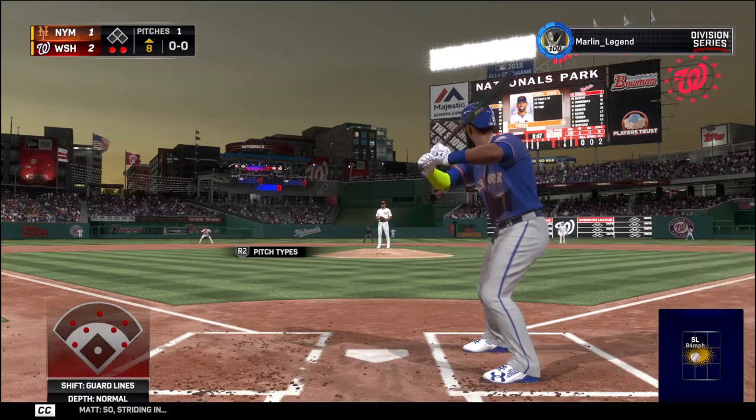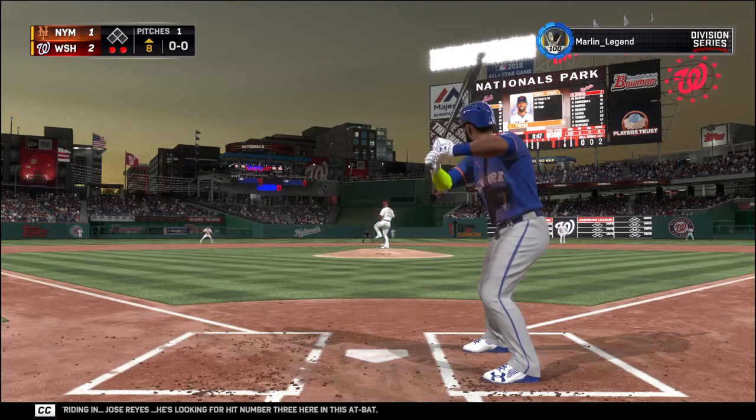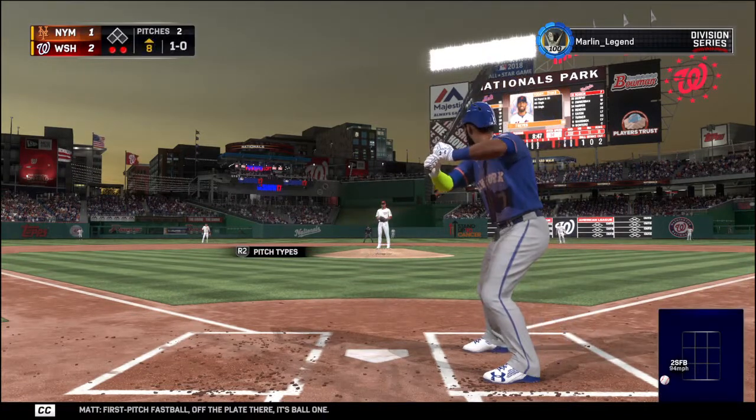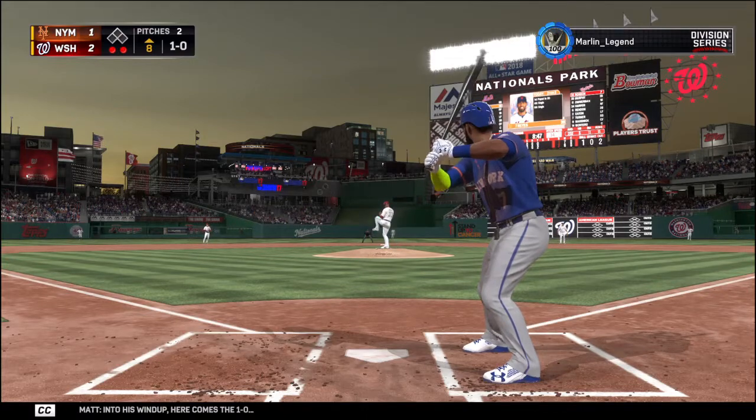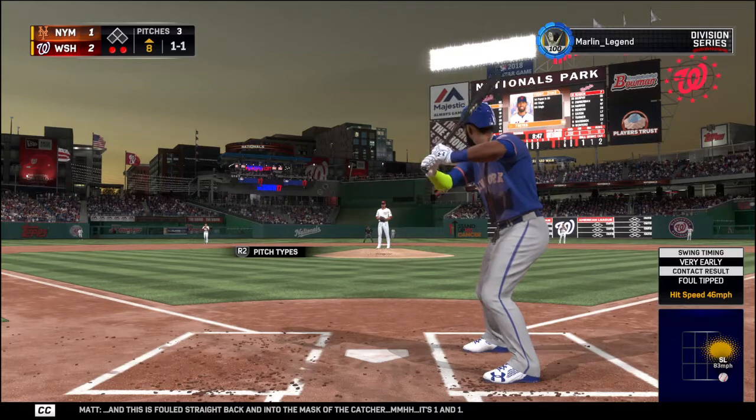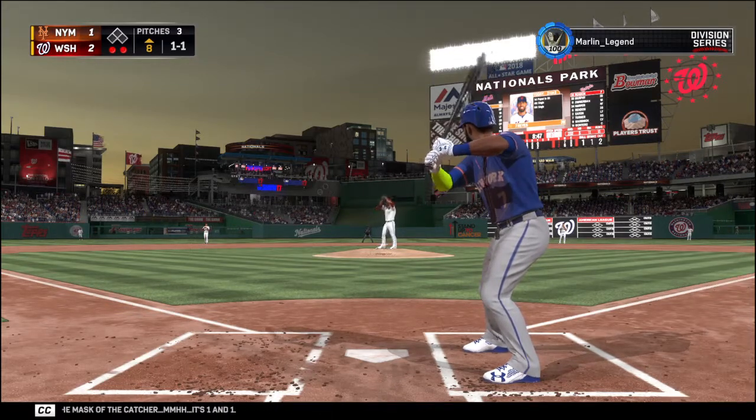Jose Reyes. So striding in, Jose Reyes. He's looking for hit number 3 here in this at-bat. First pitch fastball off the plate there, and it's ball 1. Into his windup, here comes the 1-0. And this is fouled straight back and into the mask of the catcher. It's 1-1.